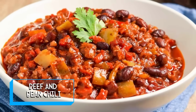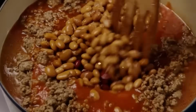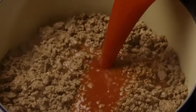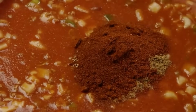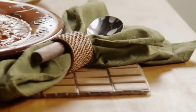Another staple of our United States cuisine, beef and bean chili. Ooh, my grandma knew how to make that chili right. This wasn't the watery, mild stuff you might get from a can. No, this was a thick, hearty, beef and bean-packed chili that stuck to your ribs and made you forget about the cold weather outside. Ground beef, kidney beans, tomatoes, and a fiery blend of spices. Grandma's secret weapon was always a dash of chili powder and maybe a little cocoa powder if she was feeling fancy. Simmered to perfection, the rich, meaty sauce soaked into every bite.